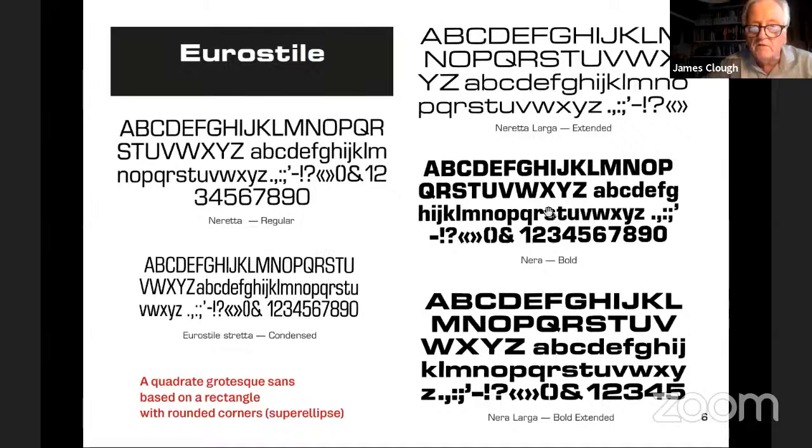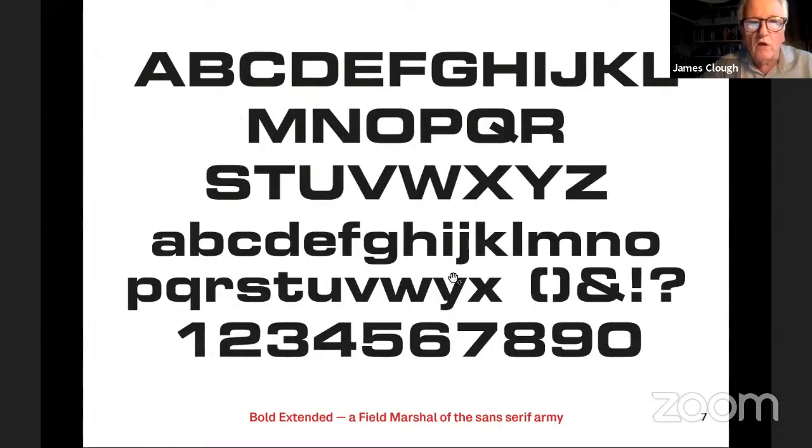Well, here we have the complete five variants of Eurostile. They are exactly the same five as was cast for Microgramma. Later on, much later on, new variants were added by Nebiolo, several more condensed versions. What we are particularly interested in here is this one, the Nera Larga, or the extra, or the bold extended. Let's look at it closely here.